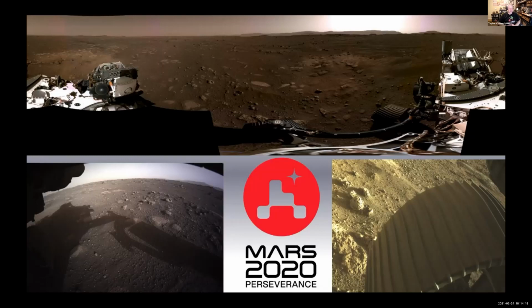So these are some of the first photos that we saw coming back from Mars, besides the one with Bernie Sanders sitting in a chair, or Marvin the Martian peeking in the hole.